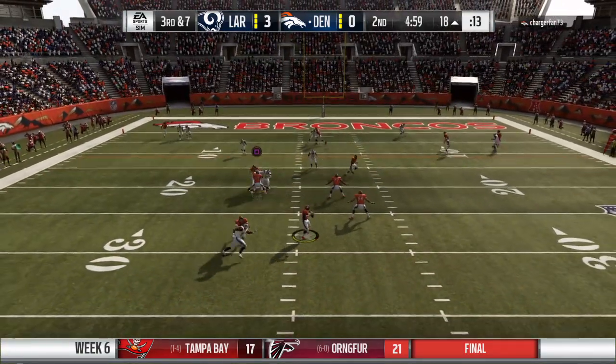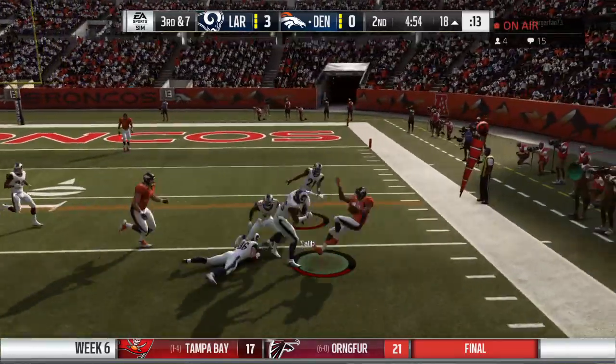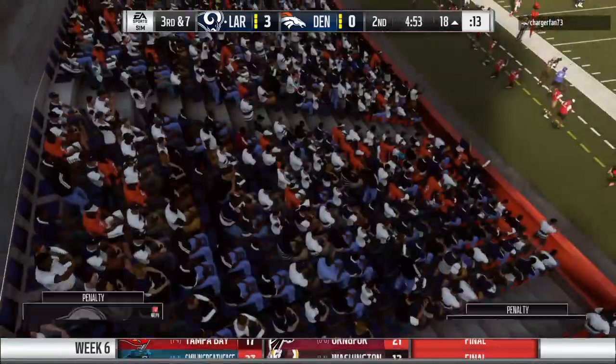Throwing on 3rd down, Keenum. Throwing right side, that's complete. Demaryius Thomas. And now a fumble. The ball's out. And now the Rams have got it, going the other way.